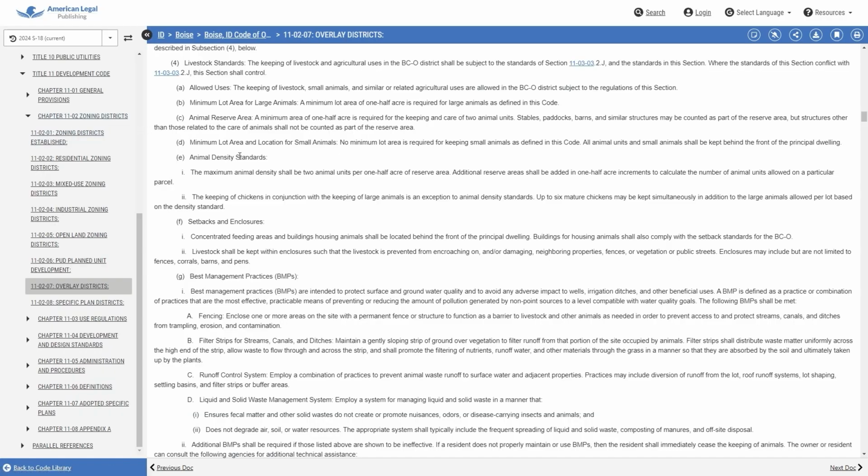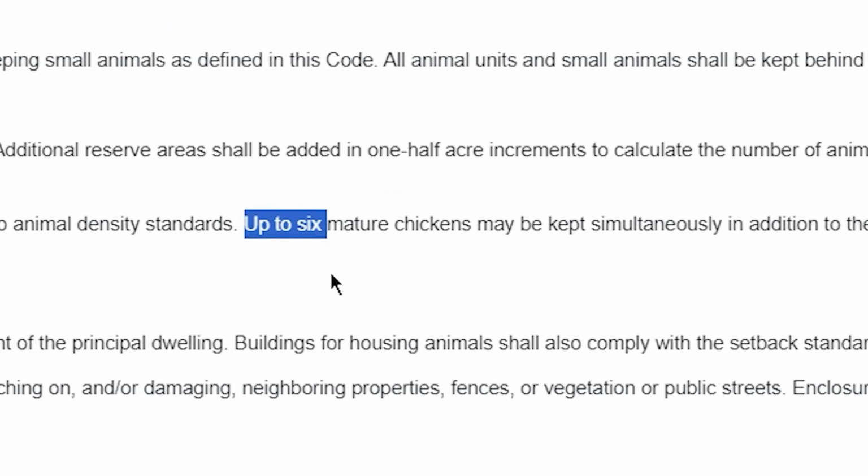Wait, Greg, you can only have 4 chickens? I don't know. Within city limits, you can only have 4 chickens? I think so. I think so. We'll fact check that.